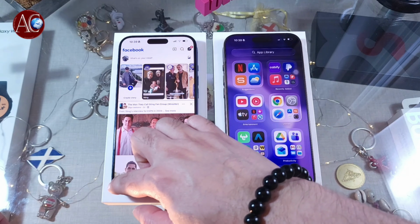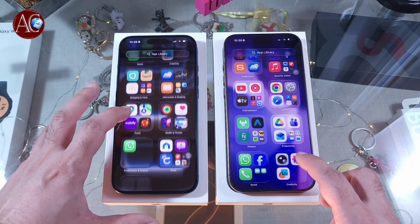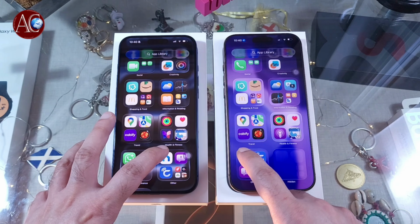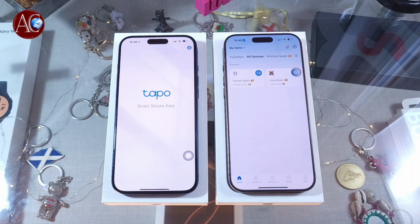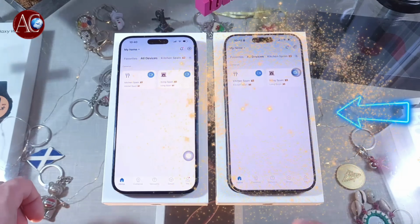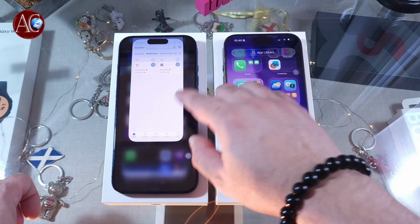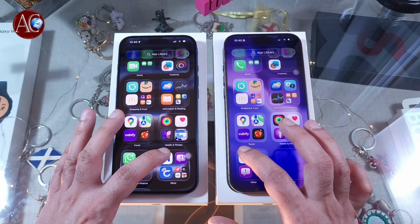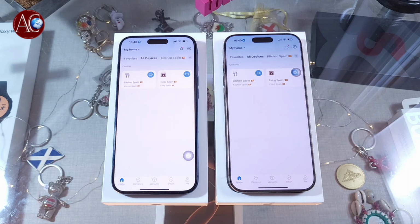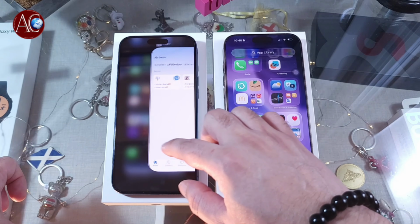I close this one. Next application, my security camera, that is Tapo. Keep link from Tapo, 1, 2 and 3. This one, iPhone 16 Pro Max, this time loads a little bit faster than iPhone 17 Pro Max. We'll try one more time. Let's see, 1, 2 and 3. Identical, but we can give the benefit of the doubt to iPhone 16 Pro Max. Not bad, not bad. Close this one.